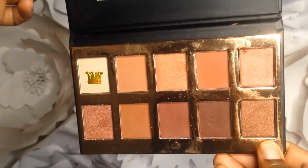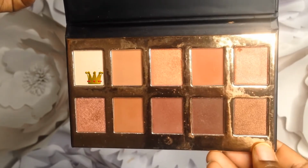I used this lighter shade to blend out the edges of the darker shade I would have placed in her crease. And for the soft glam look today, I wanted to do something very rose gold, and y'all will see me apply the colors to the lids later on. So now we're just gonna blend because, like I always say, blending is the key to makeup.